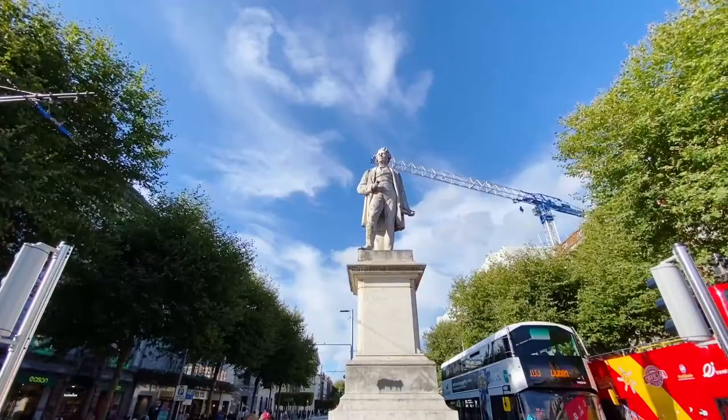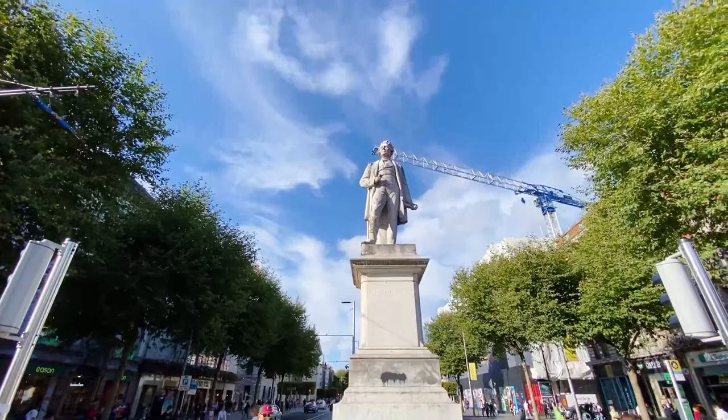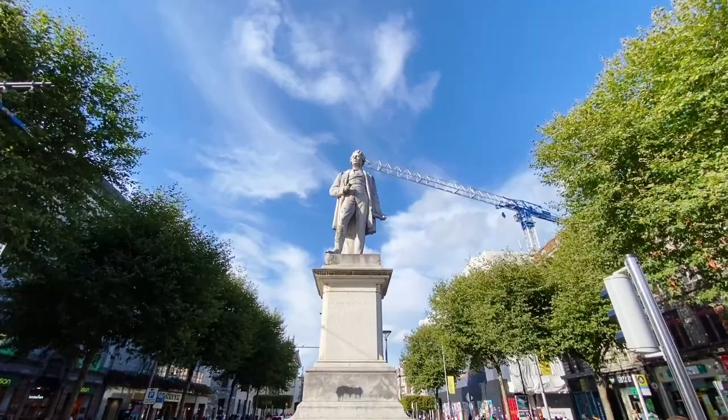Here's a statue of Sir John Gray. Who is this? This is the proprietor of the Freeman's Journal, of Kilkenny City. Interesting. A Kilkenny gentleman here. Stay tuned, Kilkenny just may make an appearance on Urbanist.